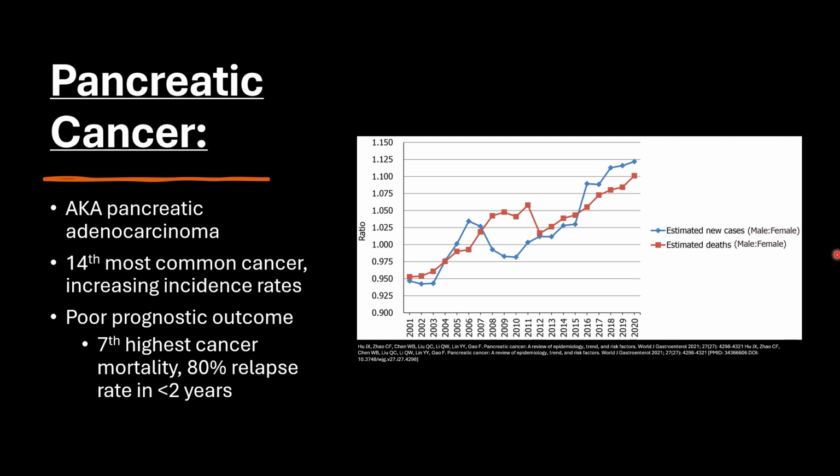So to give you a little bit more background on what pancreatic cancer is and its importance, you can see here that pancreatic cancer is also known as pancreatic adenocarcinoma, and it's a relatively common cancer type, with it being the 14th most common, and the incidence rates have actually been increasing. In this image here on the right side, you can see it's looking at the period between 2001 to 2020, and the new cases as well as deaths among both males and females have been increasing pretty consistently.